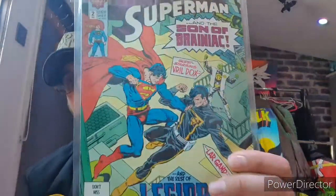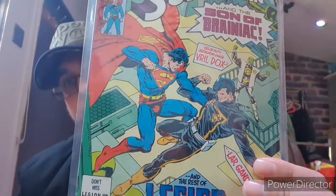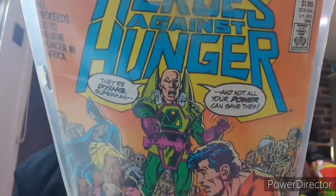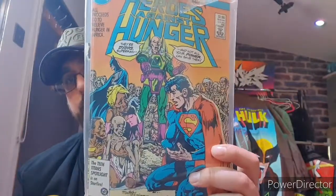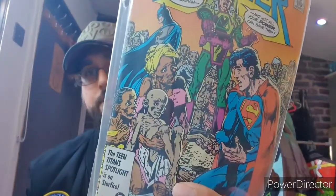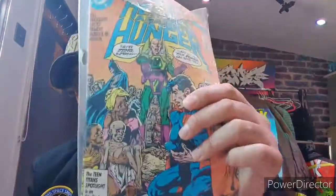This is annual from 1990 and it's issue 2. And it's Superman fighting the son of Brainiac. I like these ones. This is a special comic that was done for Heroes Against Hunger. So this is a DC Heroes Against Hunger. And I also have a Marvel one which is similar. And I think these comics were sold to raise money for third world countries. So that's a nice comic pushing a good message.